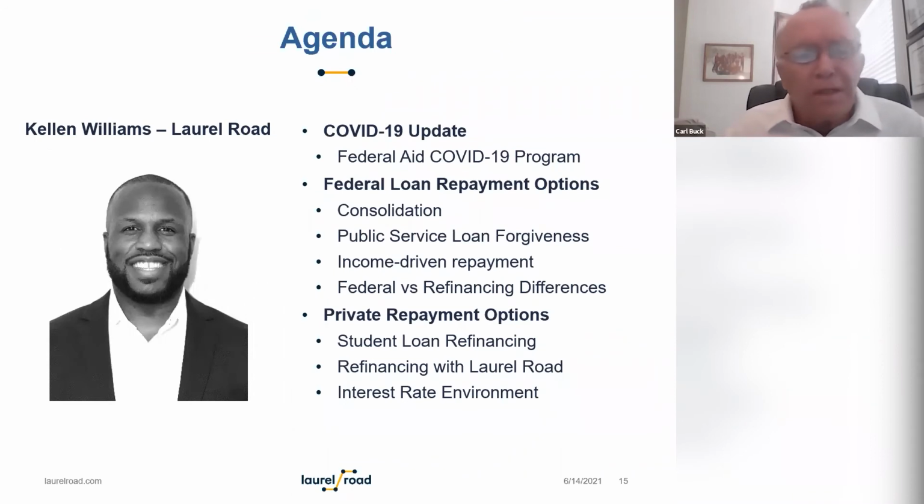Well, we're moving on to Kellen, and I do want to mention, prior to Kellen speaking, just what I mentioned earlier in this presentation. July 1st, the student loan interest rates are going up for both a subsidized loan and an unsubsidized loan, as well as associated fees that go with interest rates increasing. And Kellen will have good news for you on that front.